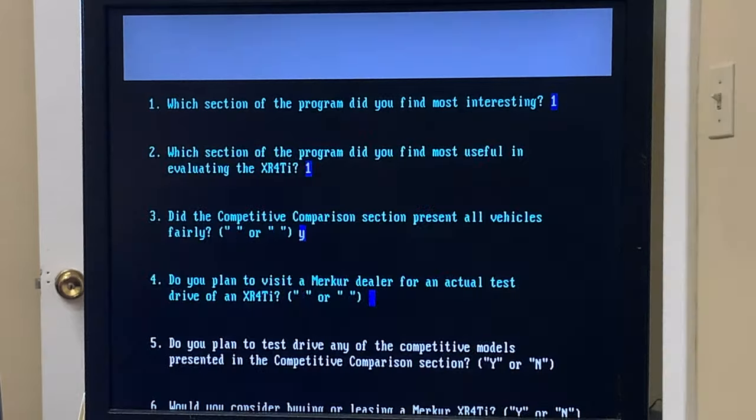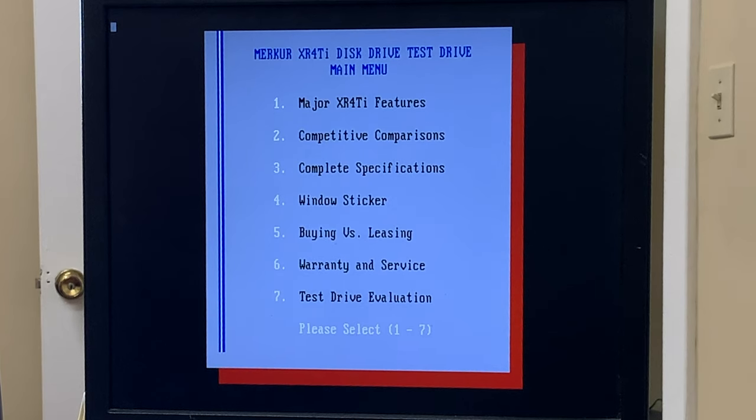Which section of the program did you find most interesting? Well, I've only looked at one of them, so I guess I'll go with number 1. Do you plan to visit a Merkur dealer for an actual test drive in XR4TI? I'd love to, but I'm pretty sure that there isn't one in existence, so I'm going to go ahead and say no to that. Apparently, the test drive section of the disc is just to simply fill out a survey.